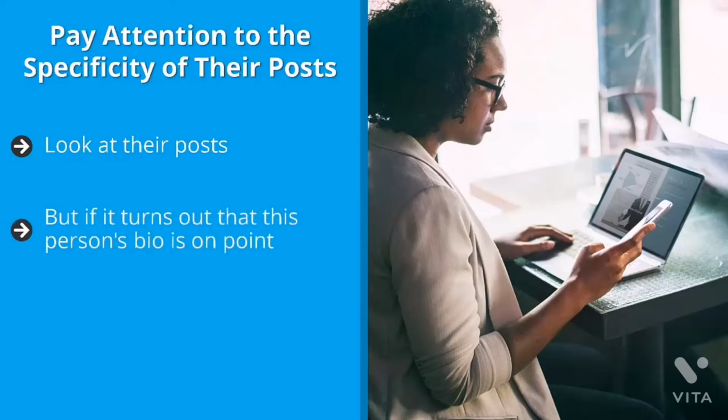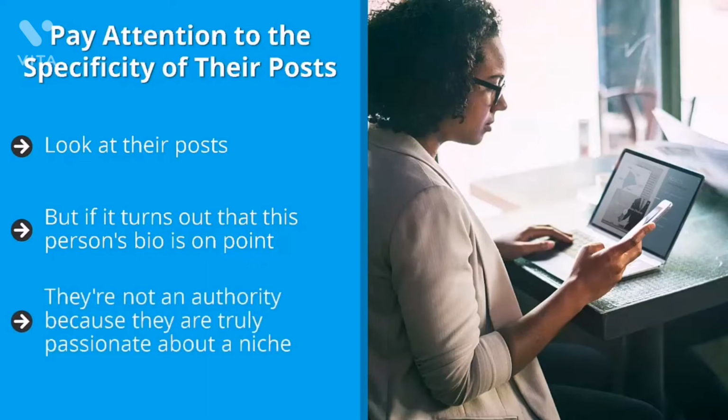But if it turns out that this person's bio is on point, they have more followers than the accounts they are following, and a high engagement level, but they focus on generalized content, this person may be a dud. In other words, this person is some sort of Twitter celebrity. This person is only an authority because of their personality and not much else. They're not an authority because they focus on a niche. They're not an authority because they are truly passionate about a niche. People only follow them because they think their personality is interesting. So, what you get is some sort of individual celebrity market. That's not what you're looking for. You're looking for a niche audience.